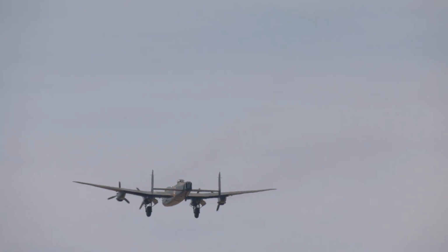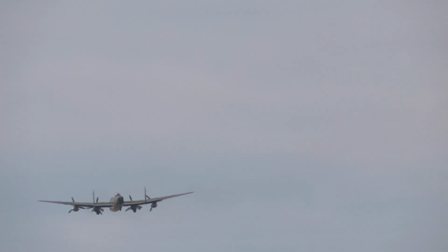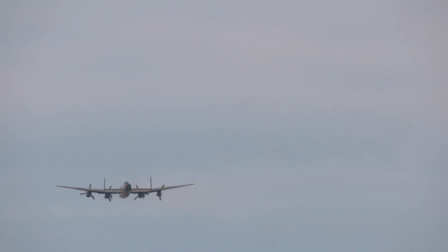Please look to the right hand side, you'll see Mark 9 Spitfire and Hurricane coming through for the final pass before they depart to Gloucester today. Please get ready for their final pass. We hope that you've enjoyed our display today.